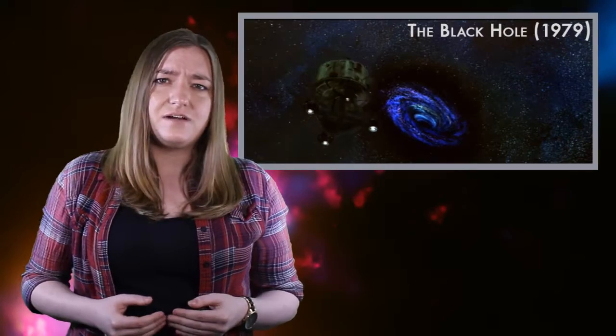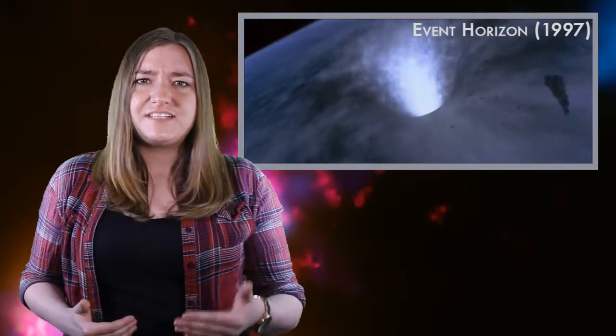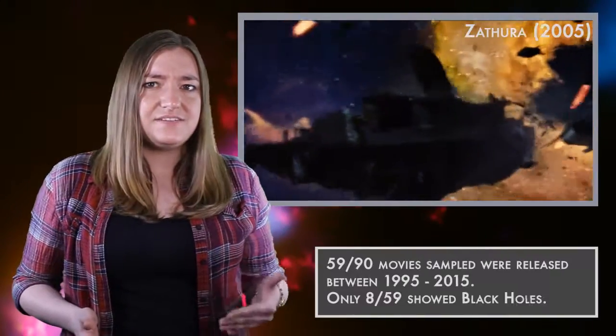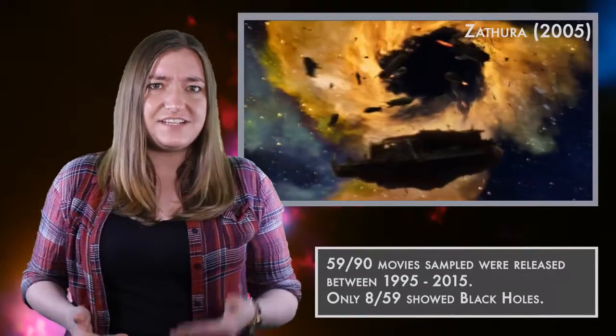Despite how wonderfully cosmic black holes are, they're not particularly abundant in Hollywood films. The term itself was coined in 1964, but we have to wait until 1979 to see one on screen. Within the 90 movies sampled, the next appearance wasn't until 1997. Over the last 20 years, 8 films showed a black hole, giving us a total of 9 visual representations in 5 decades. Black holes as represented in films appear to fall into 2 categories, with one exception.